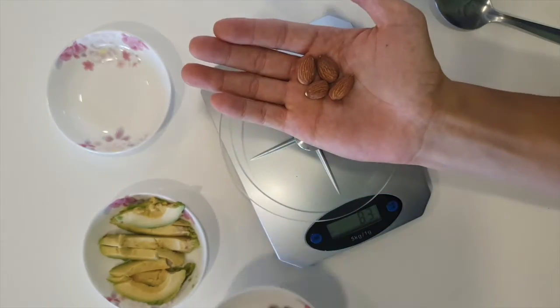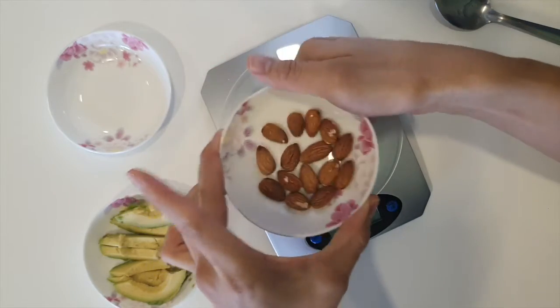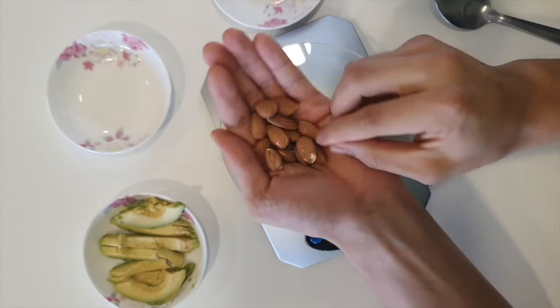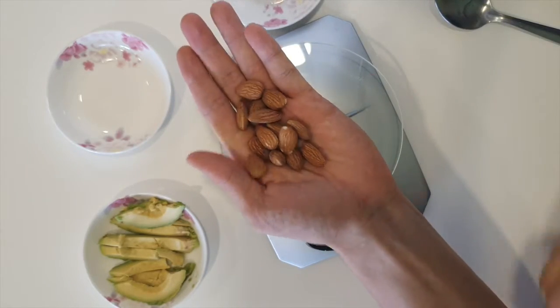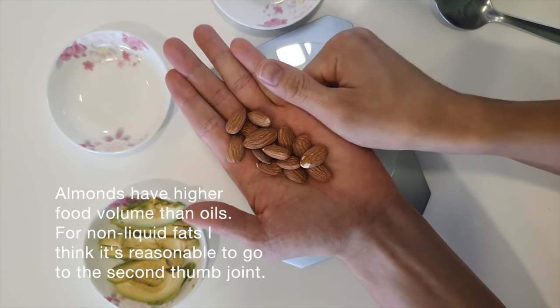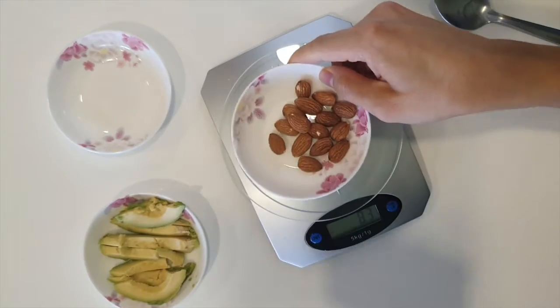If you look at almonds like this, you can just put it in your palms. It's probably like a small handful. If you just lay it like this, it's about the equivalent of your full thumb like this. So this 17 grams is about 100 calories.